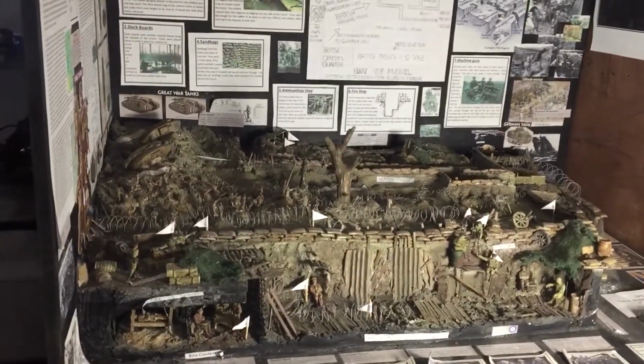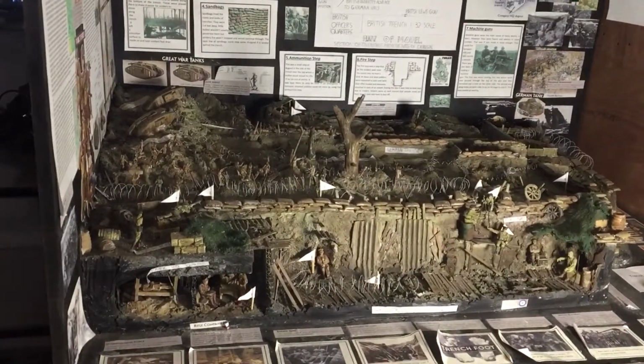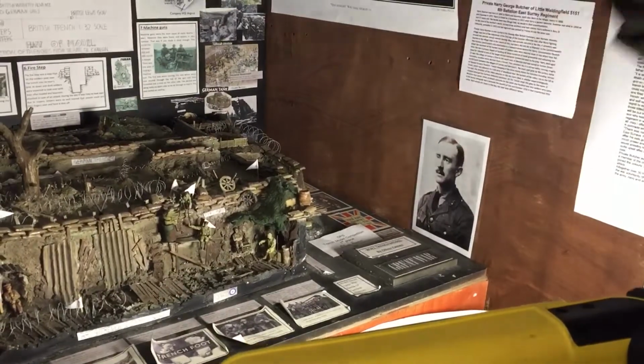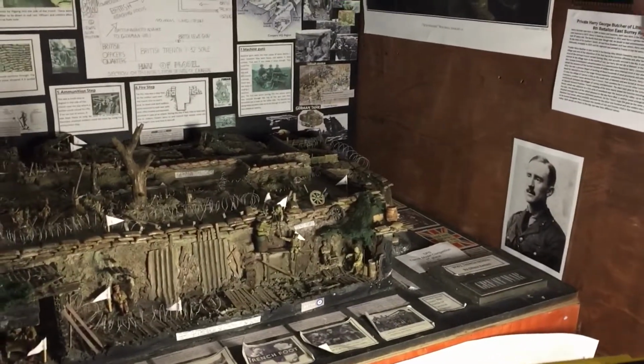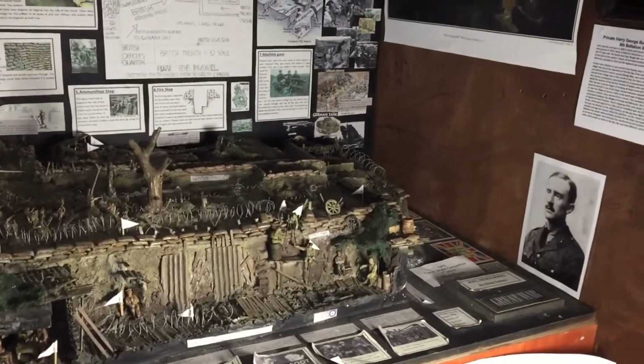But of course, J.R.R. Tolkien, who wrote Lord of the Rings, was a First World War soldier, and that's a picture of him there. He gets inspiration for his Lord of the Rings from things that he's seeing and hearing out on the battlefields. So the German flamethrower troops, he imagines are dragons and things like that.